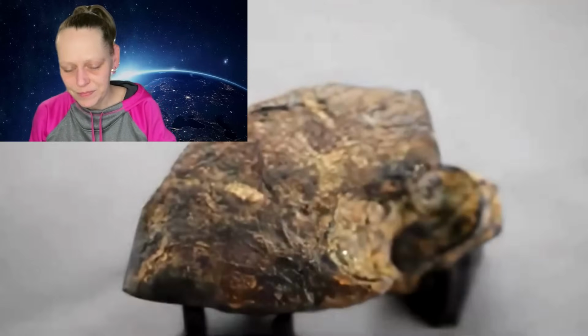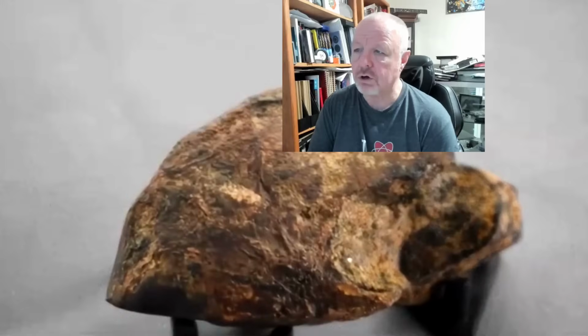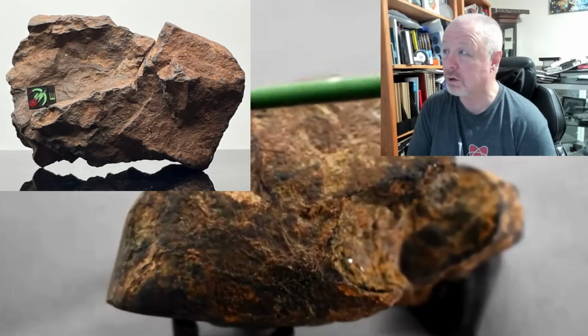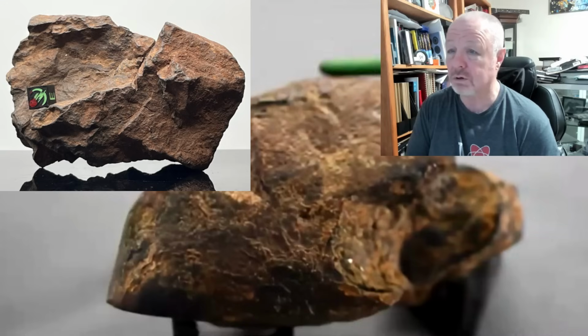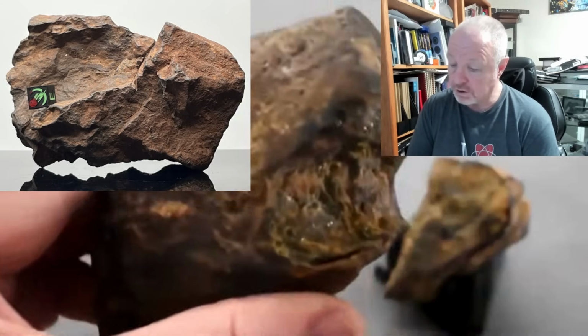Pat, thank you very much. Pat, do you want to clean us up on this one? Yeah, please. So I will say to start off, this thing's about the right color. You know, if I was wandering around looking for weathered meteorites, this is the right color. But I think that's kind of where it ends.